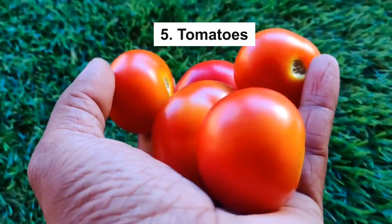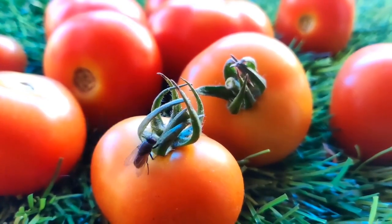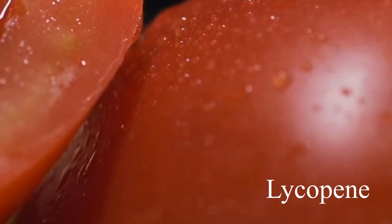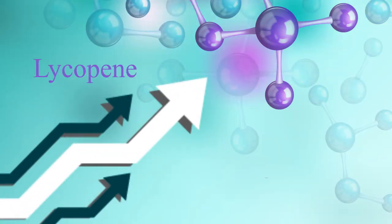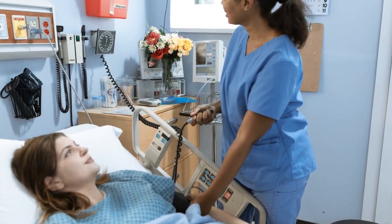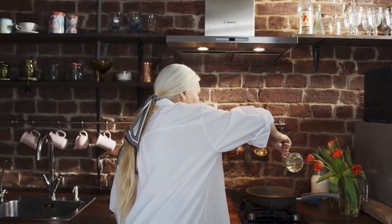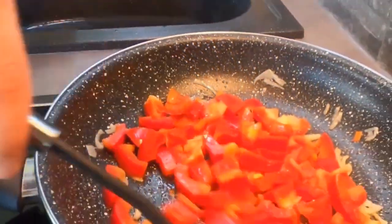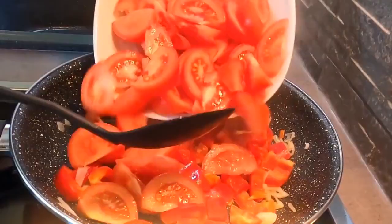Number 5. Tomatoes. Tomatoes are heart-friendly vegetables that work perfectly for your heart. The reddish vegetable contains lycopene, which is responsible for the pigmentation of the tomato fruit. Lycopene is known to raise good cholesterol levels. The lycopene in tomatoes and their products is linked to reducing the risk of cardiovascular conditions. If you add olive oil to your tomato sauce or stew, you're doing a lot of good for your heart, and researchers report that eating cooked tomatoes is better for your arteries than raw tomatoes.